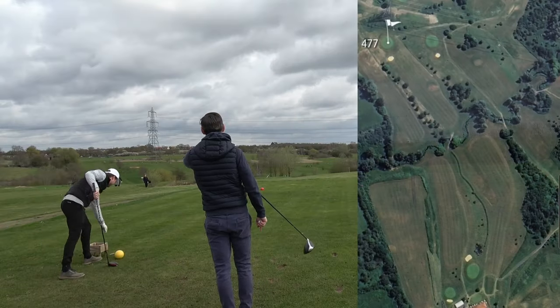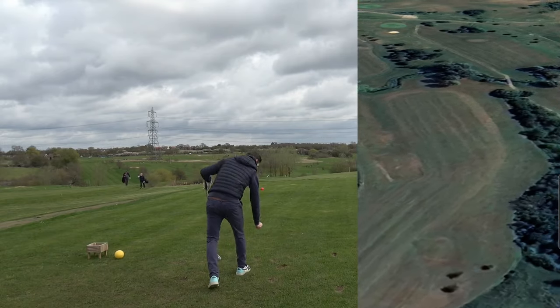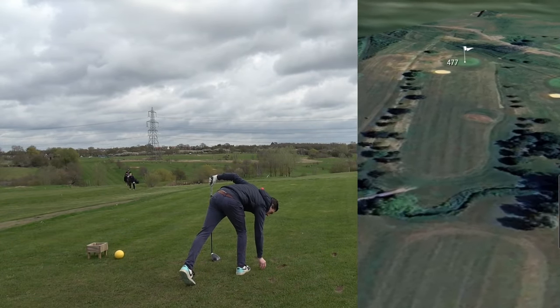Right, here we go, first hole, par 5. It's a slight dogleg to the left, downhill, then straight back up the hill, 436 yards. Come on then.